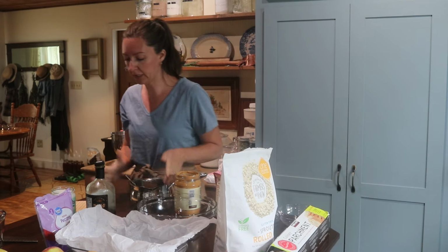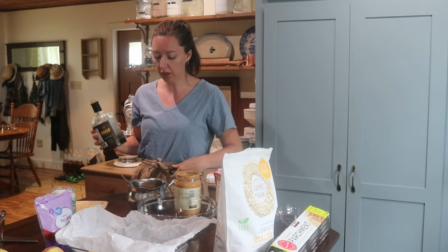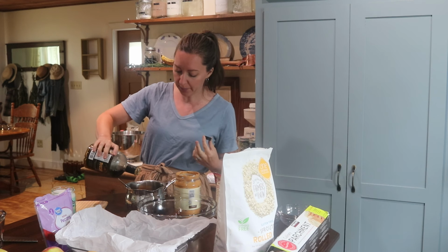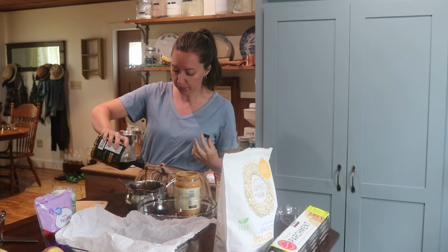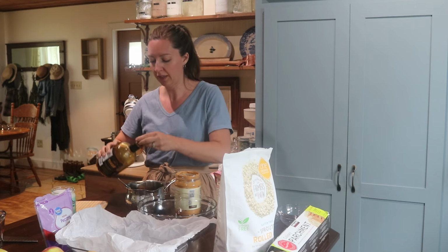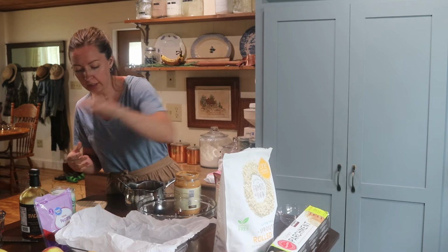I have 1 cup of peanut butter here in this little pan. I'm going to get a few things over onto the stove top and get them melting and combining together. We're going to do 3/4 cup of maple syrup. I am just going to eyeball that. That is our sweetener. You could use honey. We all prefer the flavor of the maple syrup.